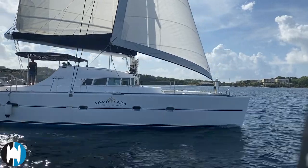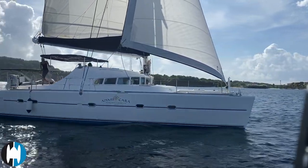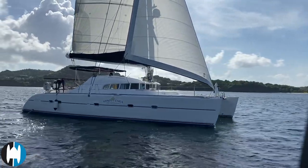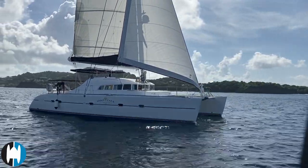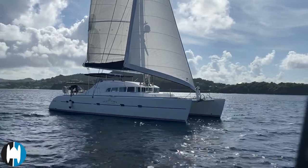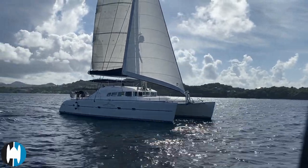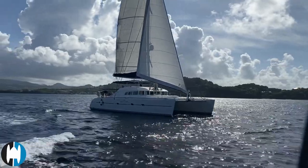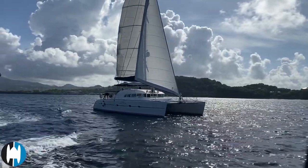So the 470 is a nice sailing catamaran. She's got some good performance. The hulls are a little bit narrower than some of the later boats, and so she definitely knows how to pick her heels up when the wind picks up a little bit.